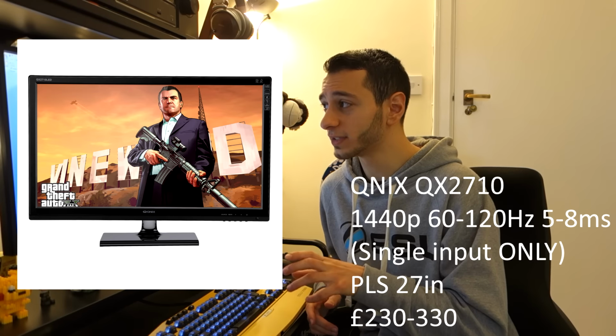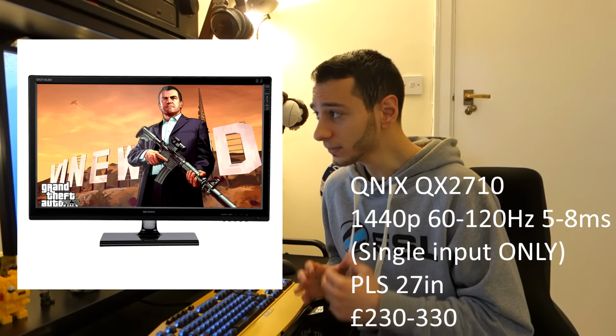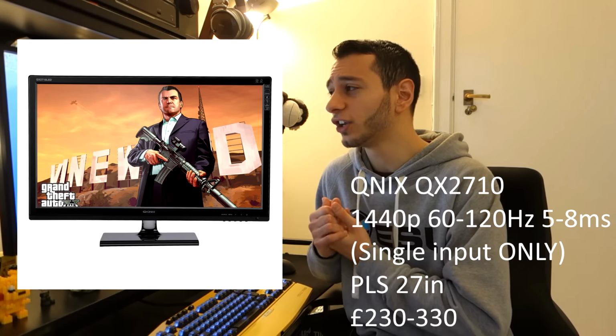The problem with this monitor is the fact that you have to look for the single input monitor, not the multi-input monitor, because that doesn't have the same overclocking abilities. Unfortunately, when I looked on eBay, I could hardly find the Qnix monitor available at that price anymore, and it was quite hard to source anyway.